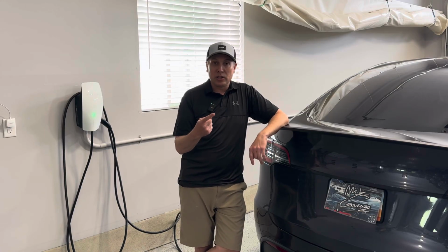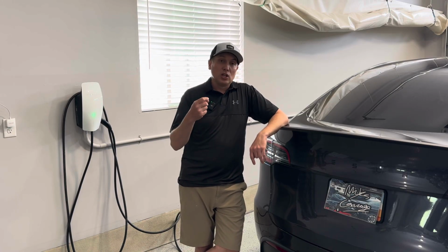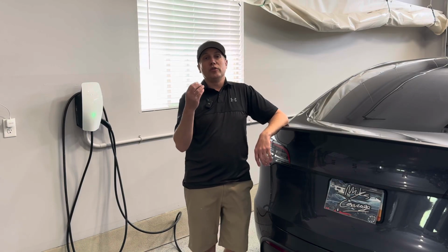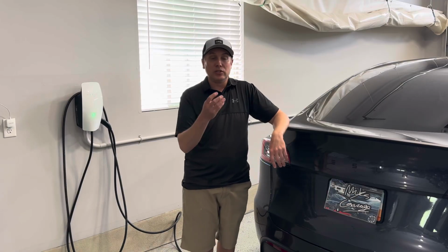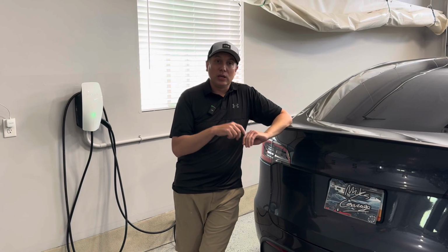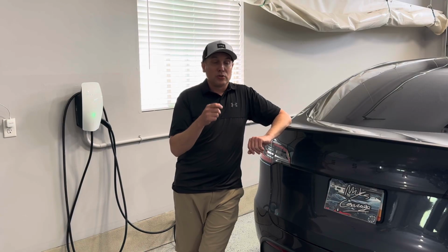Where are you going to charge? How are you going to charge it? Can you charge at your house? Look at the insurance cost, the registration cost, and then also know that you're not going to get the actual stated range that the car says. Just know that going in. Look at the longest range vehicle that you can get that's within your budget. So guys, those are my 4 tips.